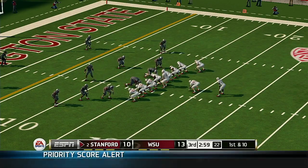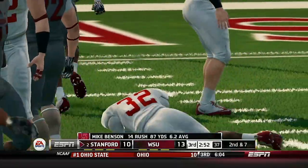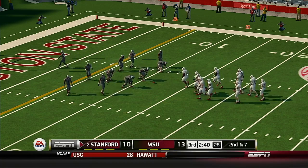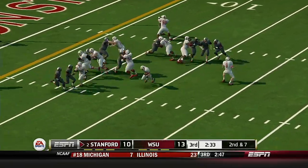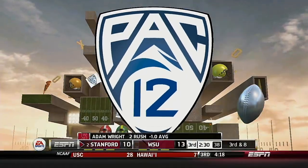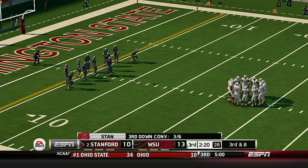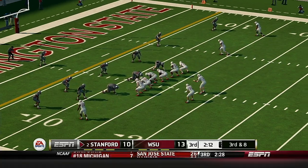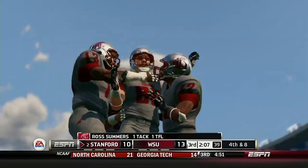They line up in the jumbo set. Makes it to the 12-yard line. Second down, 7 yards to go, ball on the 12. And he's tackled at the 13. Physical play here by the defense. That makes it third and eight.